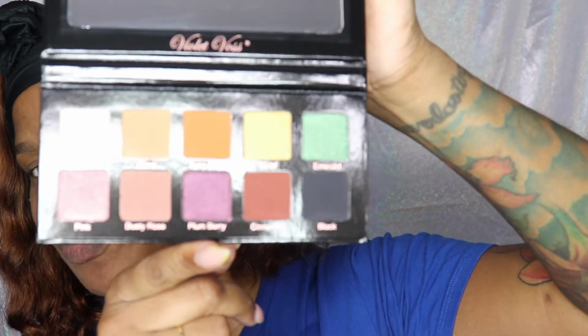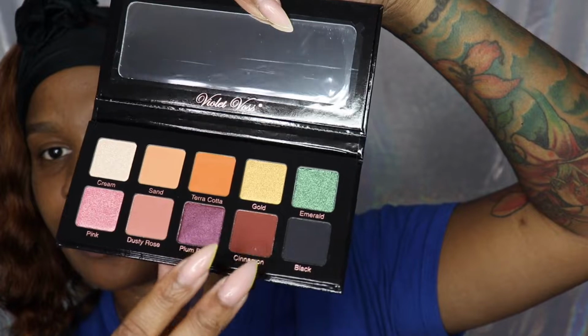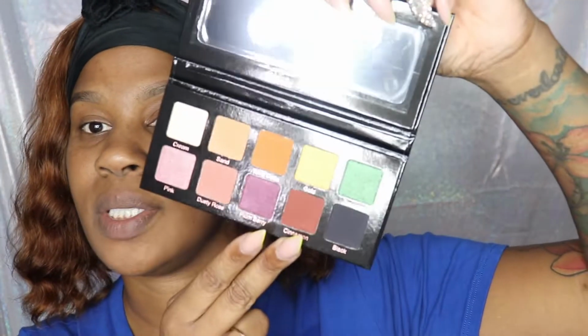And this one is by Voss, which I've been wanting to try some of their palettes. I've heard about them, but it's an Essentials palette, Pro Series. Ooh, and they got fall colors in there, y'all. The number one sticking out for me right now is terracotta, that orange one right there, and then this one right here, which is cinnamon. So we're gonna do a look with that today, so keep watching.